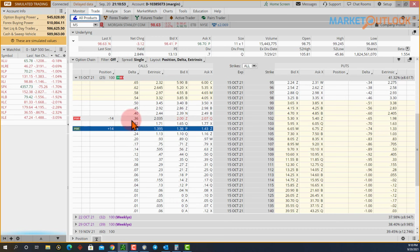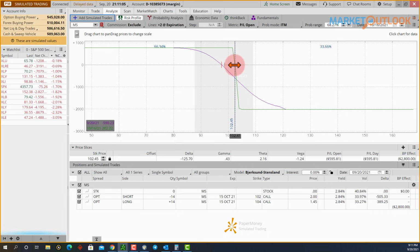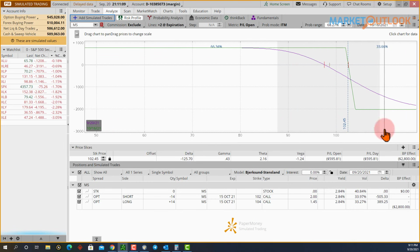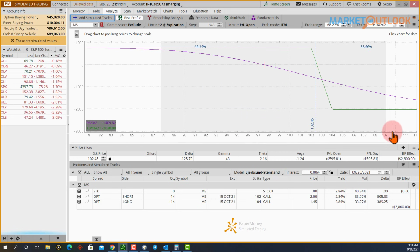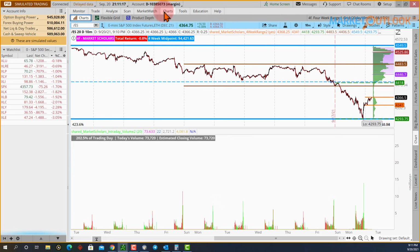If I say, okay, I'm not bearish enough to buy a put, but I'm bearish enough for this to stay below a certain level, if I sell the 102 and buy the 104 call option, this is what the Analyze tab looks like. We just have to stay down below 102 for us to profit from this between now and October. There is an earnings announcement right before October expiration, so it's something to keep an eye on.